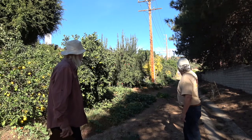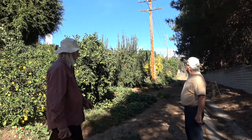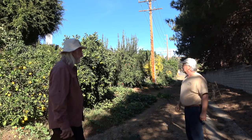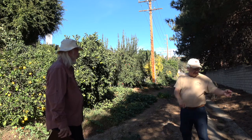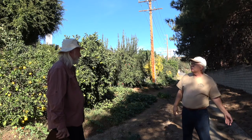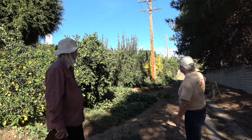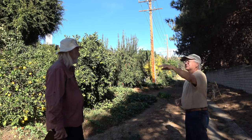How far does your easement go here? As far as that red sign down there. Oh my gosh. And the cyclone fence gate. Wow. So this is an easement. Which company put it in? The water or power or what? Well, it's Southern California Edison. Edison. And now your house is here, and there's a house next door and a house next door.